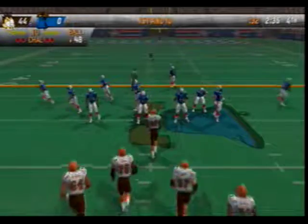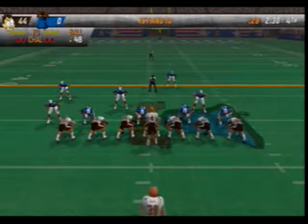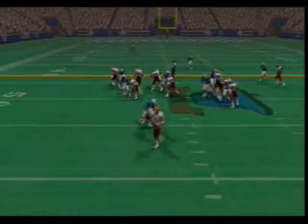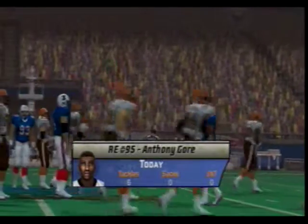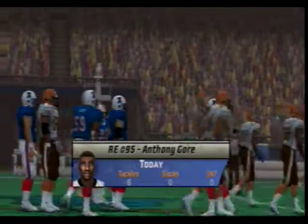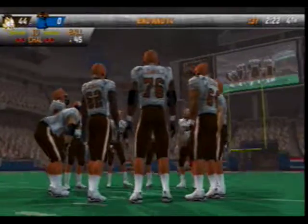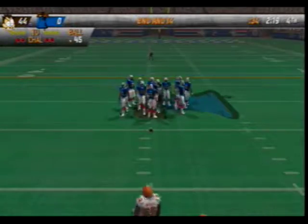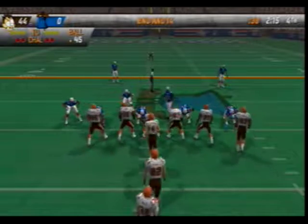First and 10. Ball on the 48-yard line. Clausen, the motion man. Looking to run it here. Good play in the backfield by Gore. Tries to wriggle away, but he's stopped for a loss. Yeah, when you run up the middle, the offensive line needs to create some type of room. Otherwise, he's going to bounce right out of there and look for other places to run. Sometimes that'll result in a loss. 45-yard line.